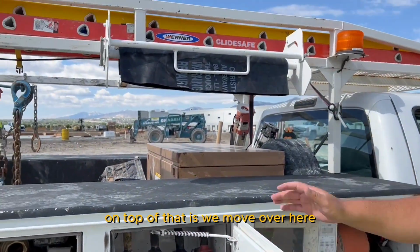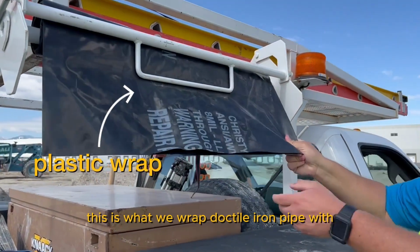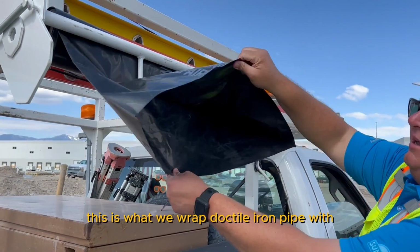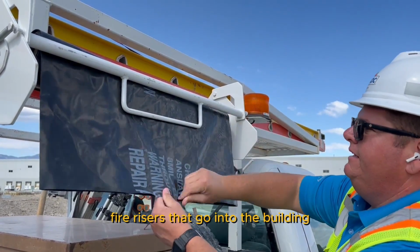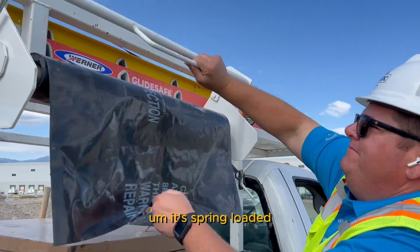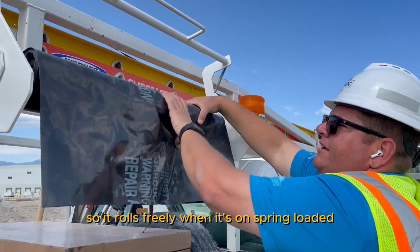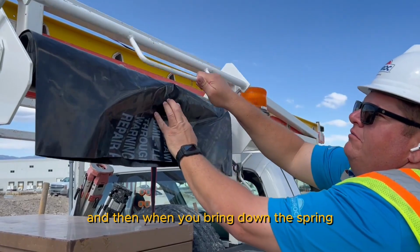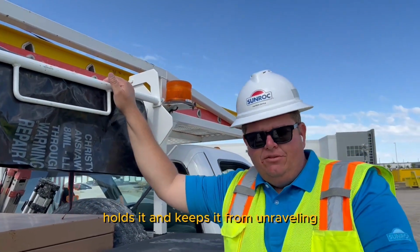On top of that, as we move over here, we have our plastic wrap. This is what we wrap ductile iron pipe with. It's also what we wrap fire risers that go into the building. It's spring loaded, as you can see, so it rolls freely when it's unspring loaded. And then when you bring down the spring, it holds it and keeps it from unraveling when we're going down the freeway.